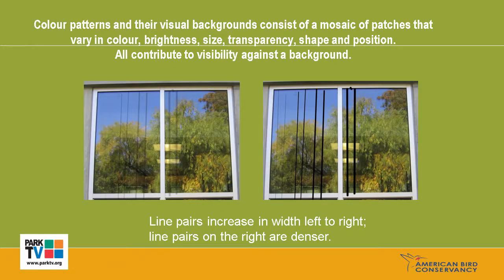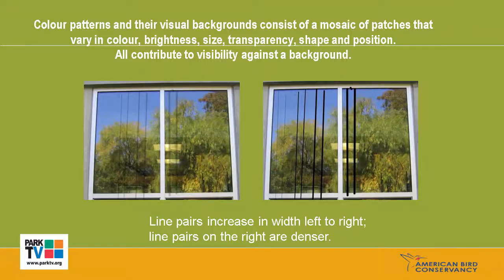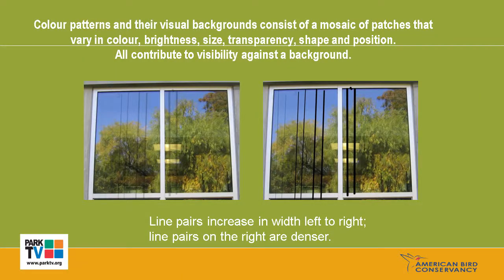It's also important that the pattern not just be visible, but it has to be distinguishable from the background. So here, as you go from left to right, each of these pairs of lines gets wider in the first picture, and in the second picture, they not only get wider, but they're actually more opaque. And if you look at the lines against the blue sky, they're always more visible. If you look at them against that complicated reflection of a tree, you have to be much punchier.